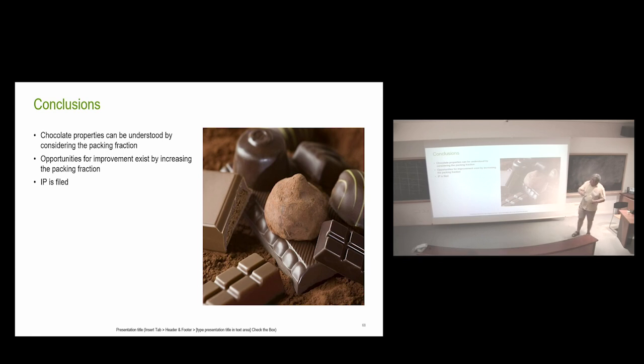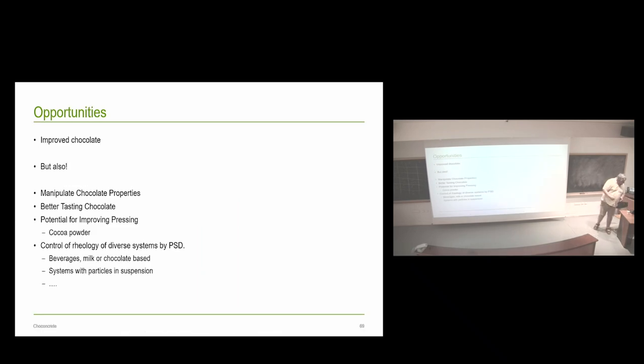Opportunities for improvement exist by increasing the packing fraction. So as well as this improved lower cost chocolate, perhaps we'll have a different network so we can reduce the amount of bloom. We'll have more cocoa in the system, so perhaps we get better tasting chocolate, and there's potential for making better cocoa powder by pressing better, and different systems. If we can control the particle size distribution, control the packing, perhaps we can get various novelties.